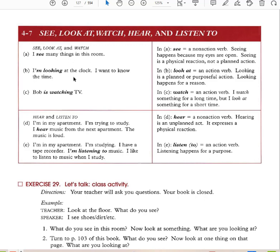I'm looking at the clock. Bob is watching TV. I'm in my apartment. I'm trying to study. I hear music from the next apartment. The music is loud. Hear is a non-action verb. Hearing is an unplanned act. It expresses a physical reaction.